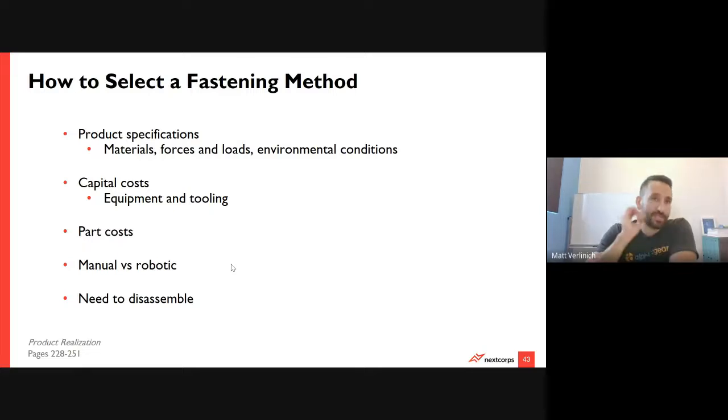What are the part costs? Is there an opportunity for robotic or automated assembly? If so, do you have to do that, or does somebody else already solve that problem? What are the costs there? And then the need to disassemble is a huge one. You can't glue something shut that might need to be serviced. What are your unit economics on potentially servicing that down the road? Is it cheap enough for you to just throw it away and send them a new one, or have them send it back, and then you have an in-house team to harvest the valuable components from it to reuse?